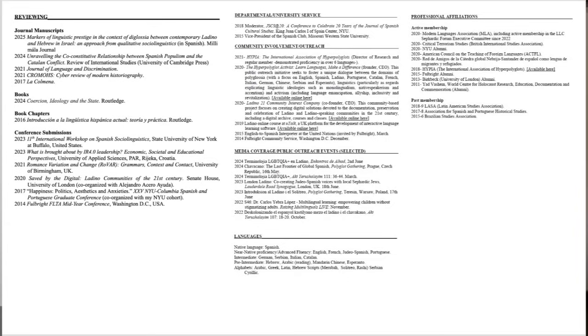And lastly, professional affiliations. Are you an active member of any organizations in your field? For instance, in the case of languages, Modern Languages Association, etc. List the name of the institution and when you started being an active member. Then past membership, you can also list that. If you were once part of an organization, but you're no longer, and you still think the organization is relevant to the field for which the application is being prepared, you can list that too.